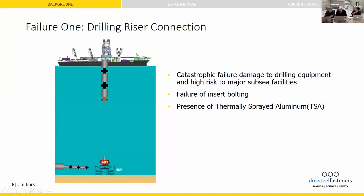This was a failure of some insert bolting, much like a nut, and we had a presence of thermally sprayed aluminum, which is a sacrificial coating in an offshore environment.